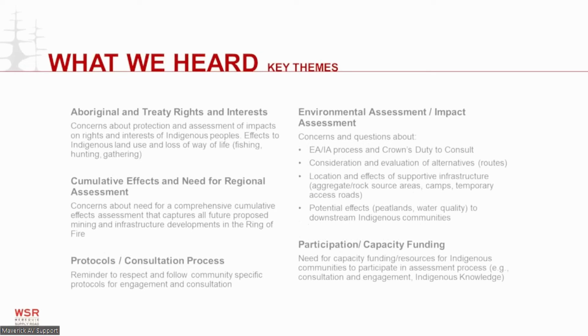So looking at the broader effects of the project and looking at the project from a much higher level in combination with other projects that are either planned or exist in the area. We heard comments on protocols, so ways of communicating with communities and the consultation process. We heard comments on environmental assessment or impact assessment, the actual undertaking of that work.